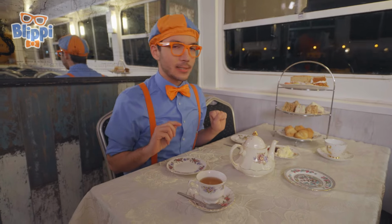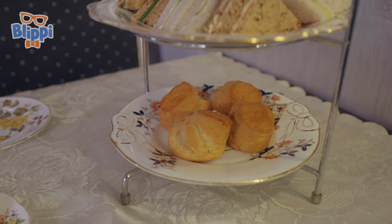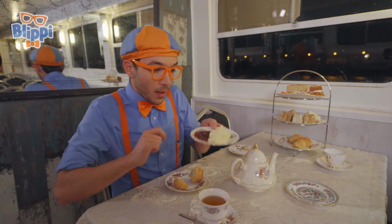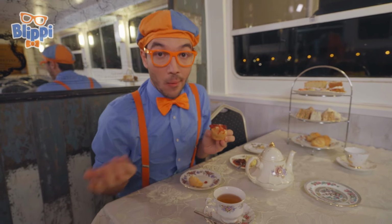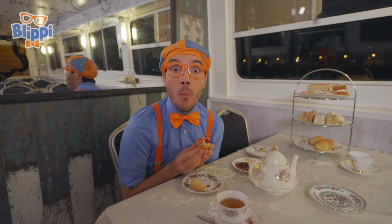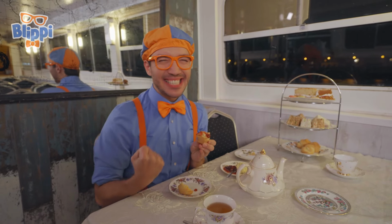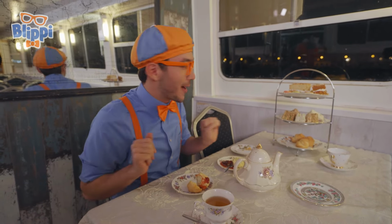I think I'm gonna start from the bottom. Look, we'll take a scone and I'm gonna pull it apart like this. And spread some clotted cream and some jam on it. Mmm, tasty. Okay, it's time to try. Whoa, this scone was delicious. It's so tasty. I'll just take a bite because we have so many treats to try.